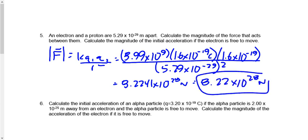How come I wrote down 4 decimal places there? Because I'm not done the question, right? I have to find acceleration still, and maybe I'm going to use that force. In fact, I know I'm going to use that force, right? To find acceleration, the force needs to be with you. The force needs to be with you.